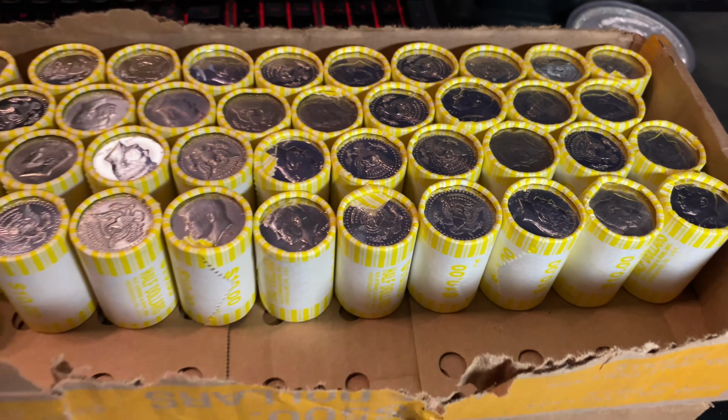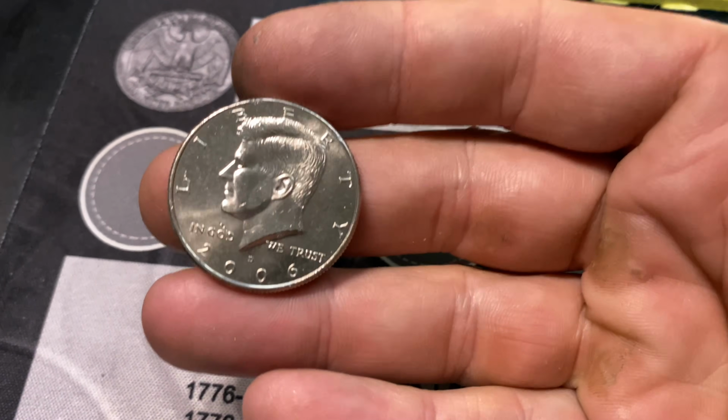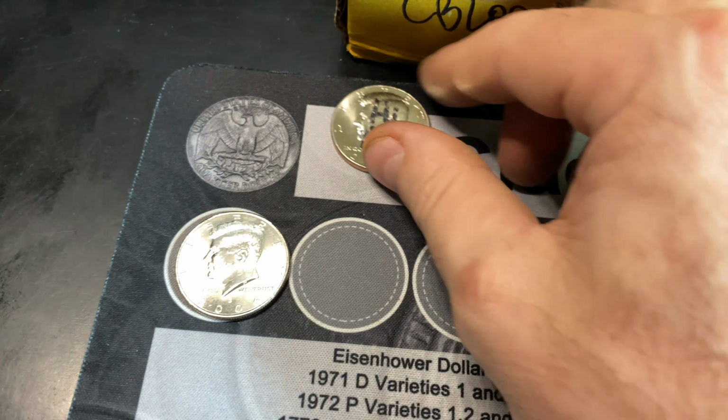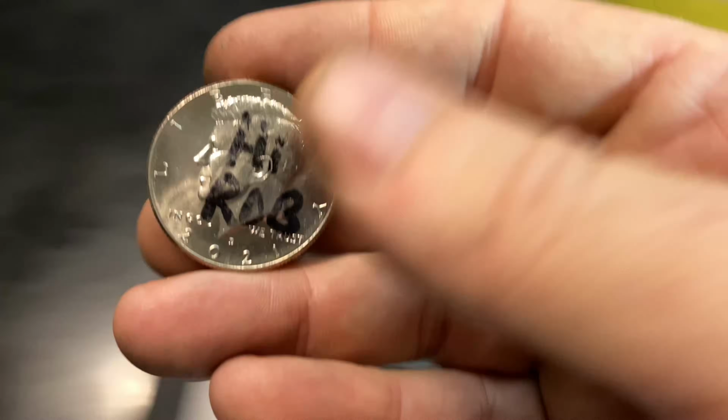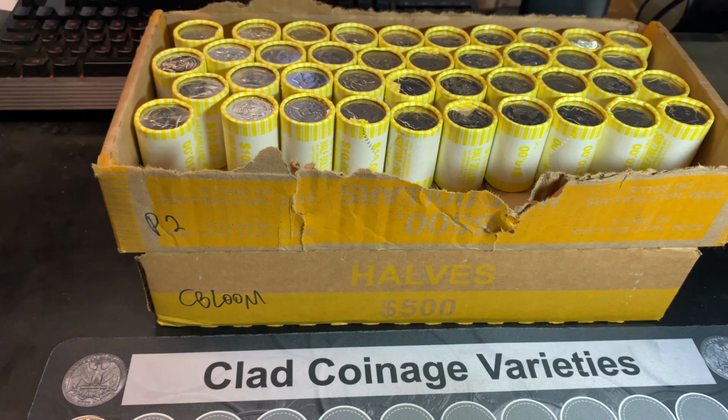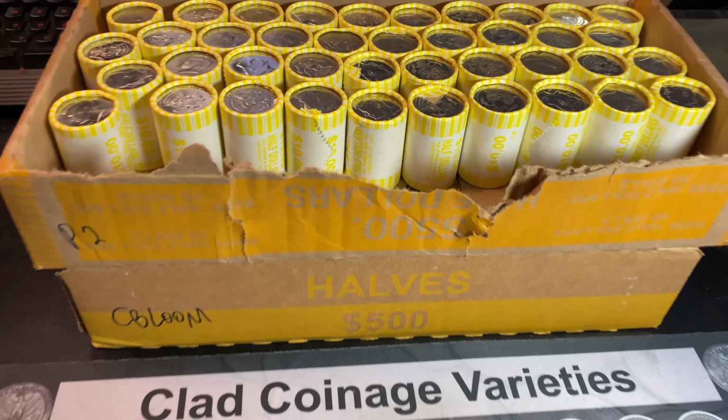Quick update. We're 10 rolls in. We got 1 NIFC, a 2006 Denver, and we got somebody who wrote, "Hi Rob" on this, so I just wanted to show it. Yes, I got it, and hello. Let's see if we can find something for the next 10 rolls.